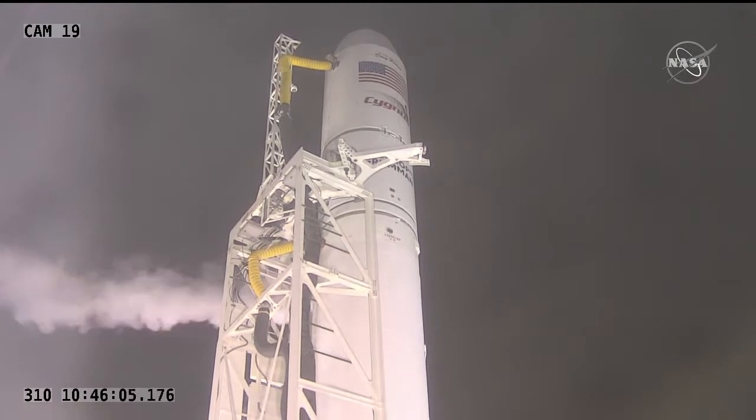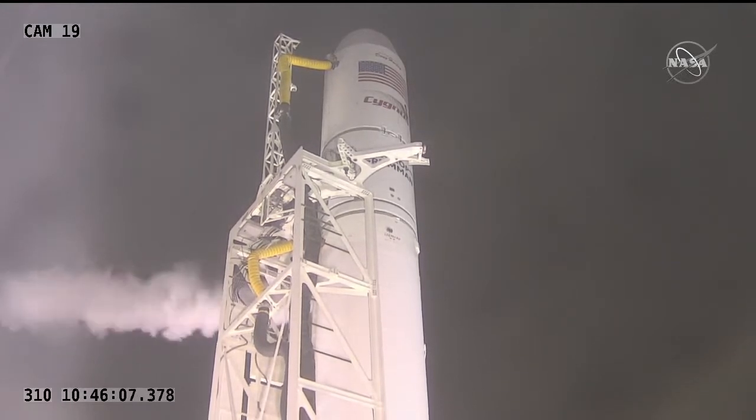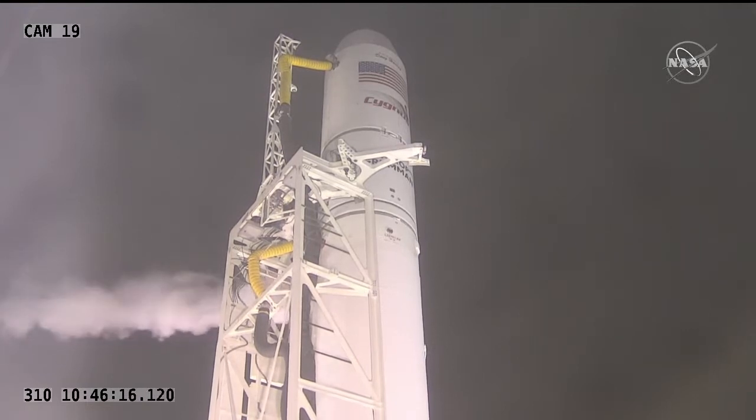LC, CT site key down. RF silence verified. Copy FSO. Check step Alpha 37. Alpha 38.